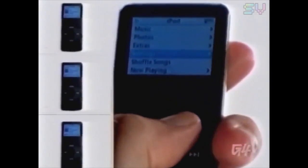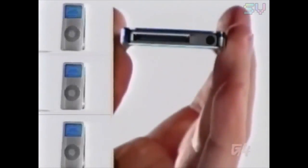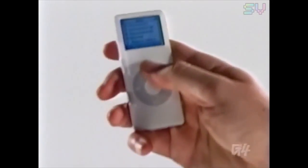Ditch that tired old iPod you've been carrying around. What, is that thing from first quarter 2005 or something? You want this week's hottest iPod, the iPod Nano.